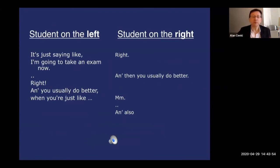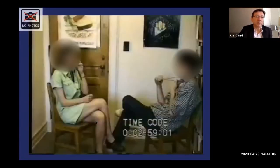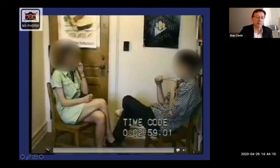So she says, you usually do better when you're just like, and he says, she doesn't really finish the utterance there. So if you just read it, you don't know exactly what she's talking about. If we see what's going on there, here's the same example. The student on the left is the one that's speaking here. We can see what she does.